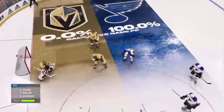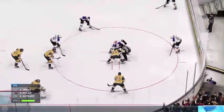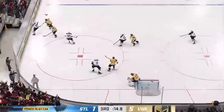Most teams are going to start in this 1-3-1 set. The key, though, is you've got to move once you get possession of the puck. If you move, the penalty killers have to follow. Take advantage of that extra player. Long jam in front, that's broken up.